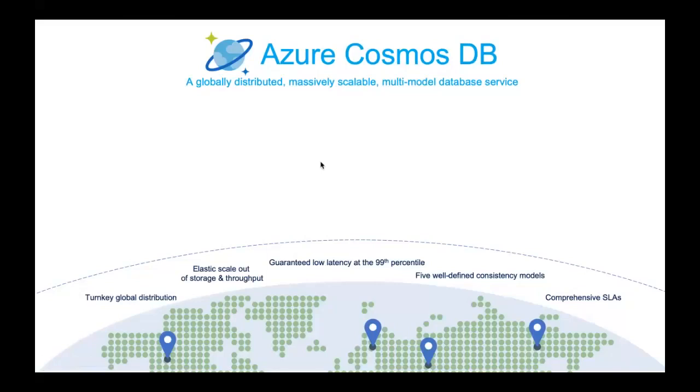And the most important thing for all of this is turnkey globalization, elastic scalability, guaranteed low latency of 99.99%, a well-defined consistency model, and high levels of SLAs. We'll see all those things going forward.